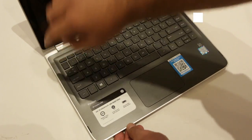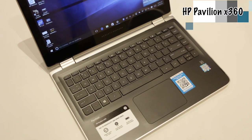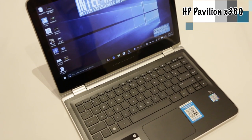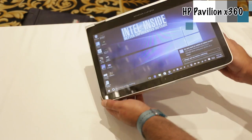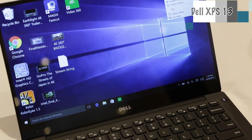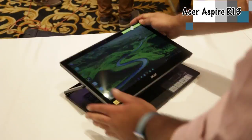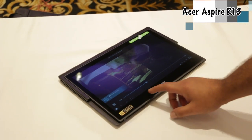The Core i3, i5, and i7 family from Intel is designed for all-round computing, and it also powers a slew of different form factors. The HP Pavilion X360 2-in-1 that switches between a tablet and laptop mode, the super slim Dell XPS 13 with its edge-to-edge display, and the Acer Aspire R13 that can almost change modes with your mood are some of the devices powered by these processors.